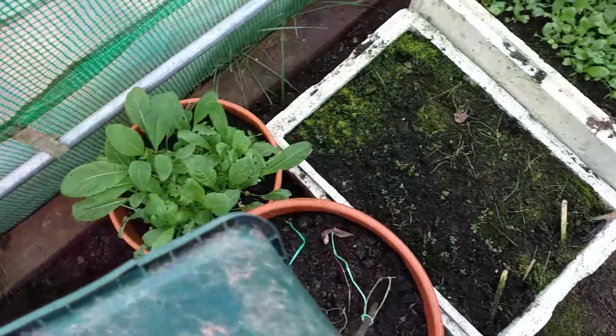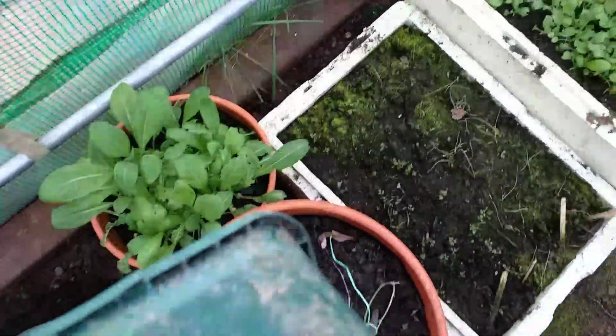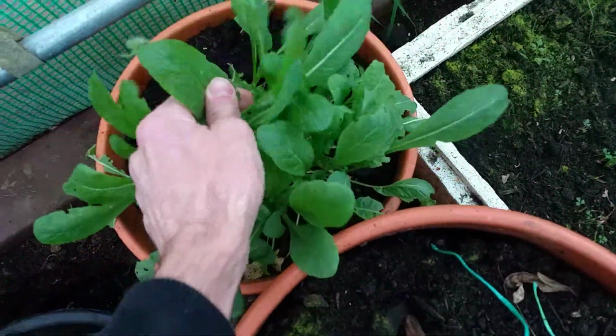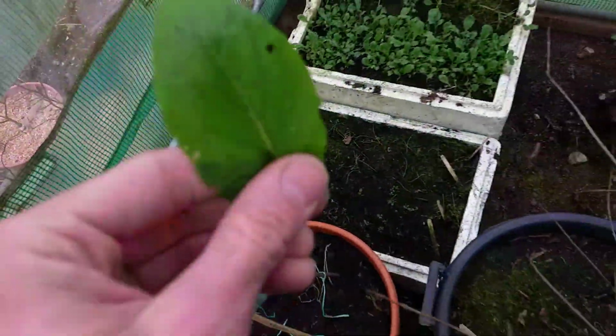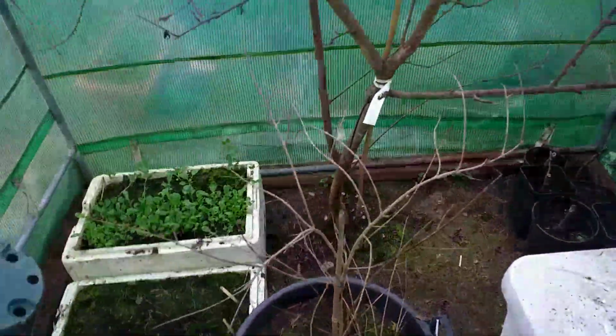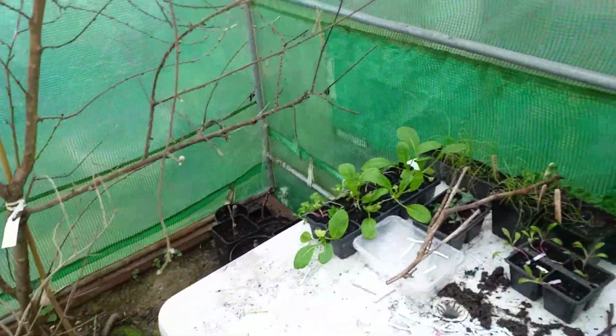So you can see down here we've got some leaves here of Komatsuna. With the warmer temperatures, this really has grown well, and has a real nice strong earthy taste. So yeah, there we go.